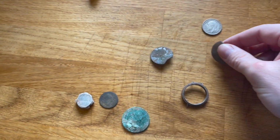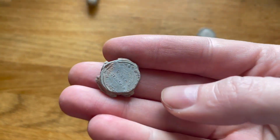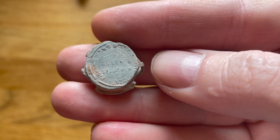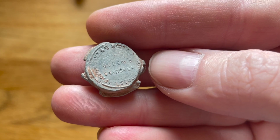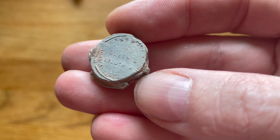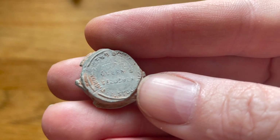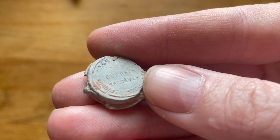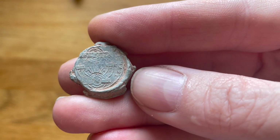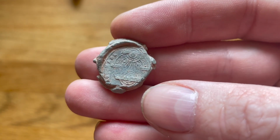Horsey brassy thing. Button. A wonderful bag seal. The Queen's Seedsman. Wordley, Stourbridge. Can't read the top bit properly, but it's the most amazing bag seal I've ever found.